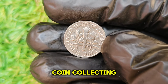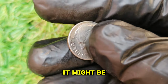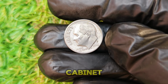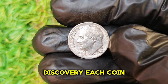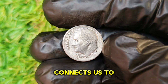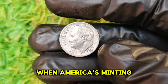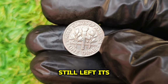The beauty of coin collecting is that you never know where the next treasure will come from. It might be sitting in your pocket, lying under a couch cushion, or waiting in an old coin jar at the back of a cabinet. That's what makes it so exciting, the thrill of discovery. Each coin tells a story, and each story connects us to a specific time in history. The 1981 P dime represents an era when America's minting technology was advancing, but human craftsmanship still left its mark.